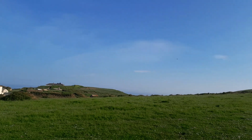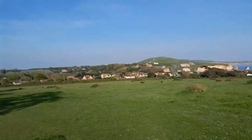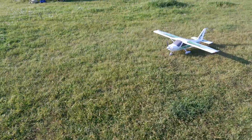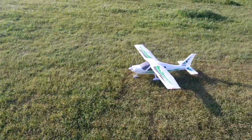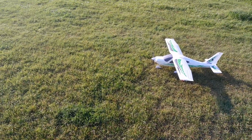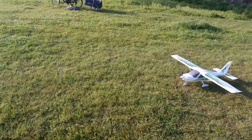Nice little scale going through there, folks. Right, we've got another maiden to do. It's another Tecnam. This one's never flown. I mean, this was in a sale, I think it was Model Shop Leeds. This model with the float package as well came to 179 quid. Well, I couldn't pass that up, could I?